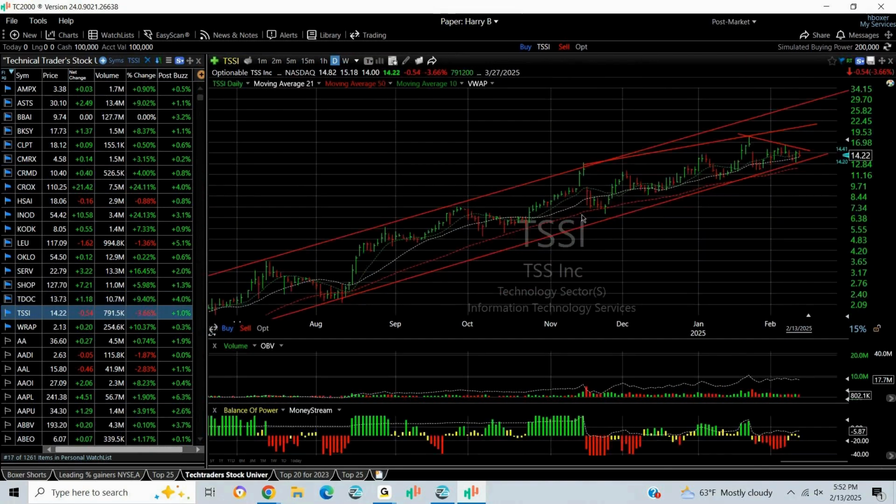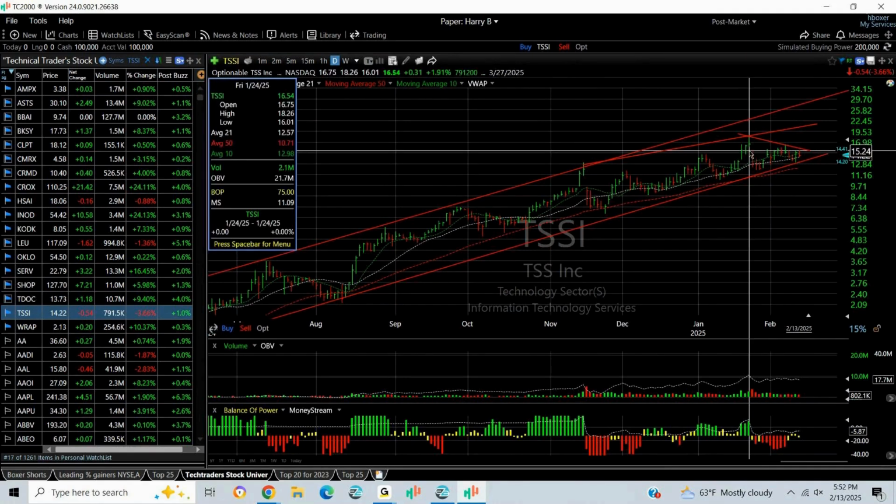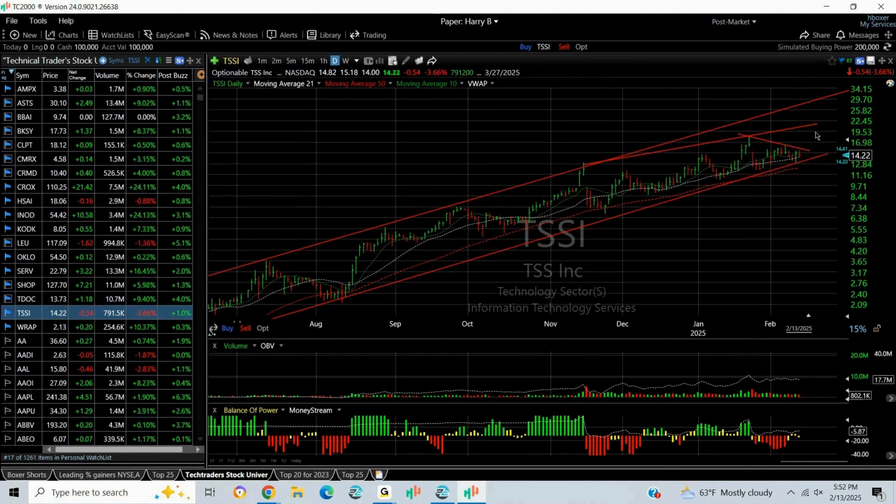And TSSI, we put that on not too long ago and it was trading around 12.75. It went up to 17, 18 and a quarter, and then backed off. I think this has got legs to go to 22 and eventually high 20s.